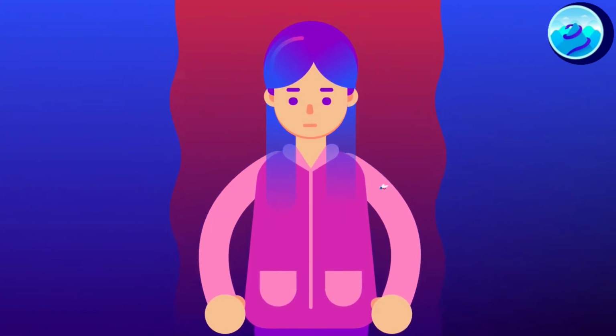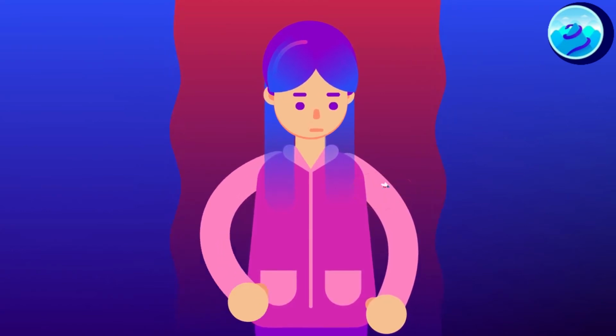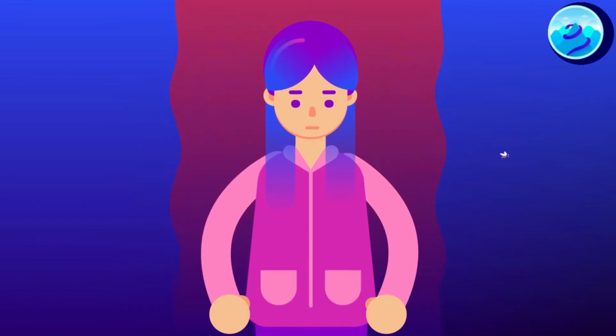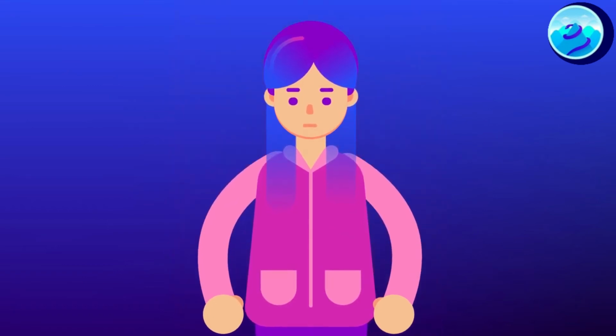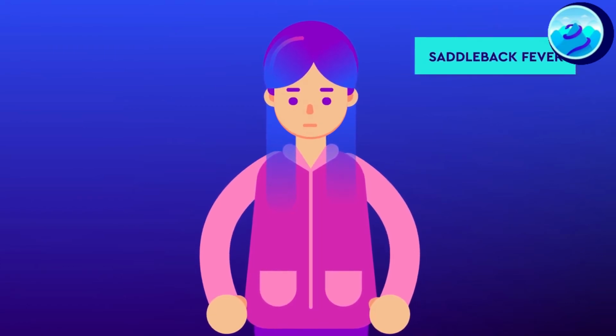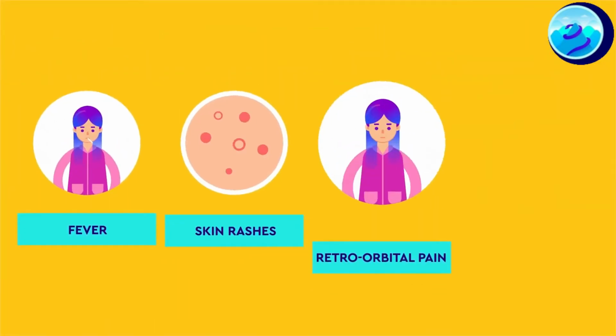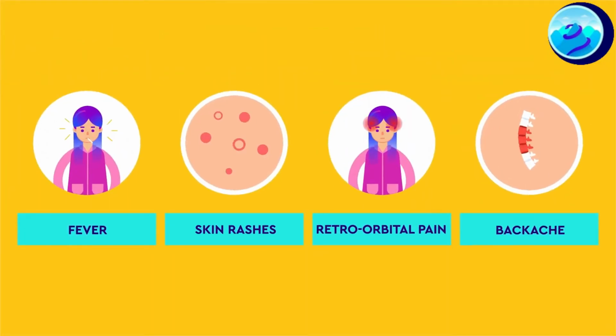Dengue can present in many ways. Some patients are asymptomatic or develop only a mild fever. In classic dengue fever, the patient gets fever for about 3 days. The fever then subsides and returns again in a couple days. This biphasic pattern of fever is called saddleback fever. Fever is associated with fatigue, skin rashes, retroorbital pain, and backache. It's also called break bone fever because of severe joint and muscle pains.